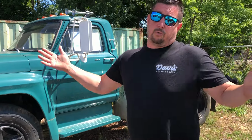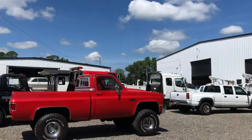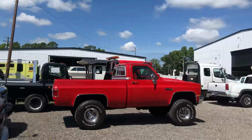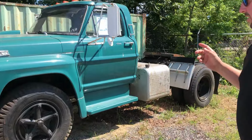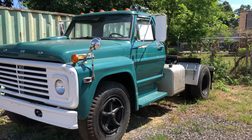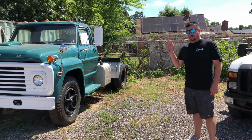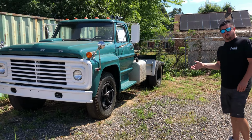Back 40 at Davis Auto Sales, on what we call the commercial side, between showroom 2 and showroom 3. And we're looking at this 1971 Ford F750. You might have seen this in the background. We may have never gone this deep in the property to show you this stuff before, but this truck here actually has been on this particular piece of property for over 20 years.